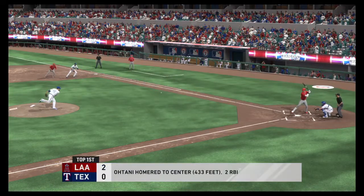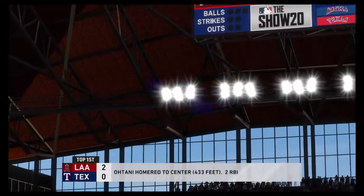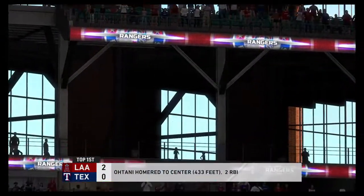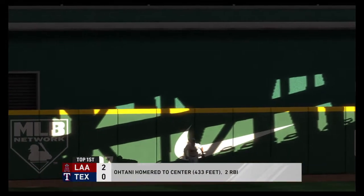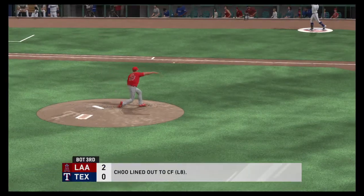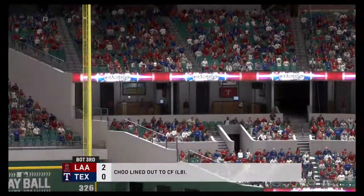The final line score for our ballgame tonight. For the victorious Rangers, 3 runs on 7 hits, no errors. They left 4 men on base. For the Angels, 2 runs on 4 hits, 1 error. They left just 1 runner on base. Time of the ball game, 2 hours and 52 minutes.